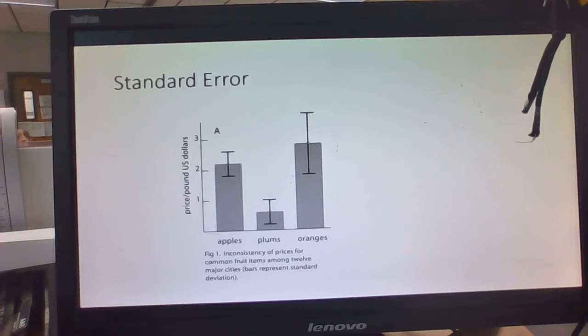Okay. So according to the graph, apples average about $2.25 a pound. From those 12 cities, they bought a pound in each of the 12 cities, took the price, averaged it: $2.25. Same thing for plums. 12 cities, they averaged it, looks like about $1.50 a pound. Oranges, 12 cities, a pound from each, looks like about $2.50, $2.75 a pound. So that's the average. But for us, that's like saying 50-50. In real life, it's not always flip a coin 50-50.